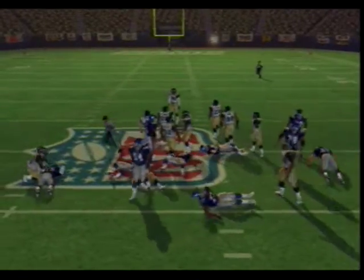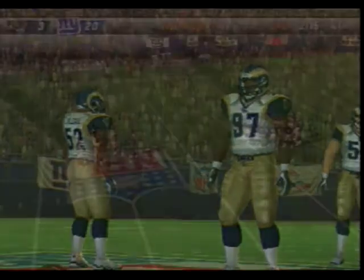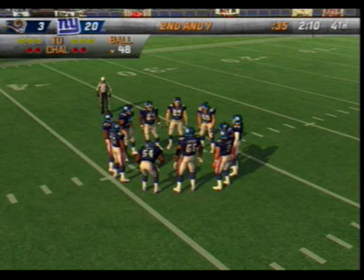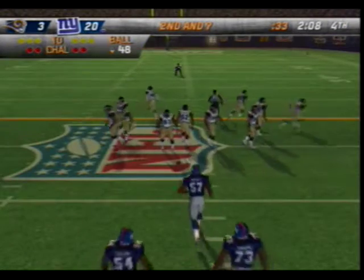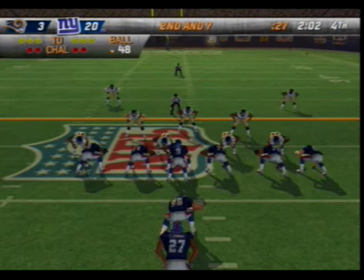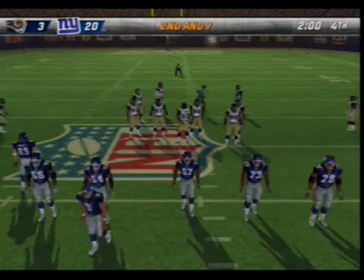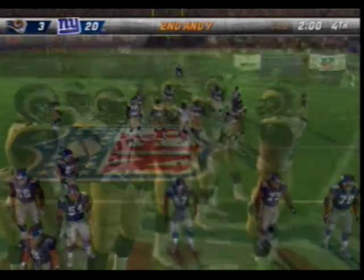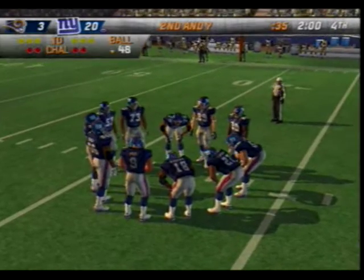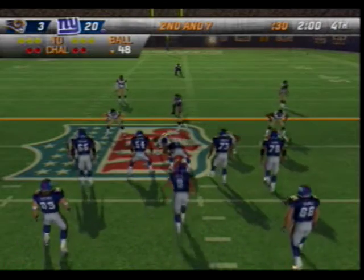Hand off to the tailback. They'll spot this one at the 48-yard line. He found the ball carrier there again, and that's something we've seen plenty of in this game. Two-minute warning coming up. Ball on the 48-yard line. The Rams come out in a 4-3. Two minutes to go. Ball on the 48-yard line.